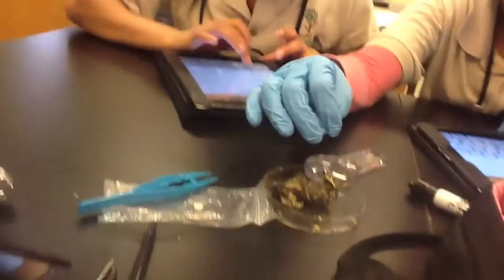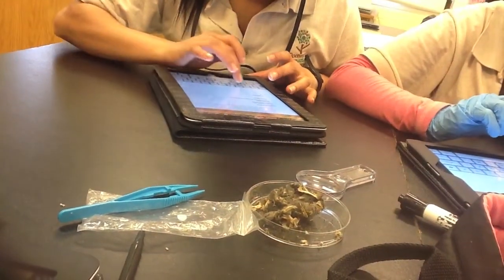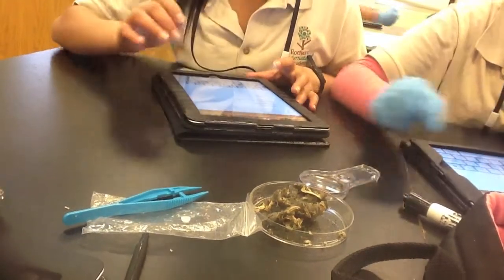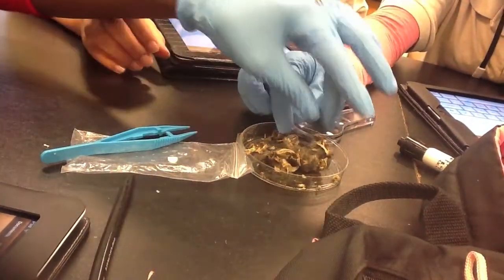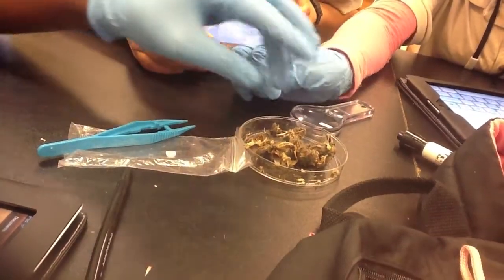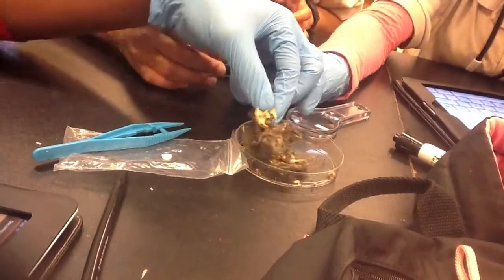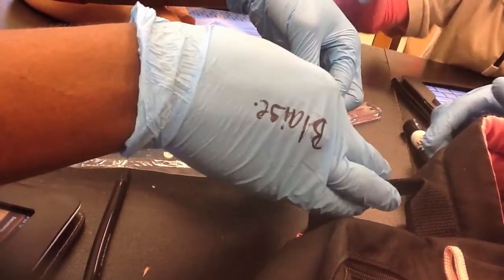Alright, so you guys are coming along. Okay, so what are you thinking? We found this is a bat. You think it's a bat? Yeah. Okay, why do you think it's a bat? It has claws, it has hair, and it has its shape. Yeah, it's like bat shape, yeah. And it has the beak.